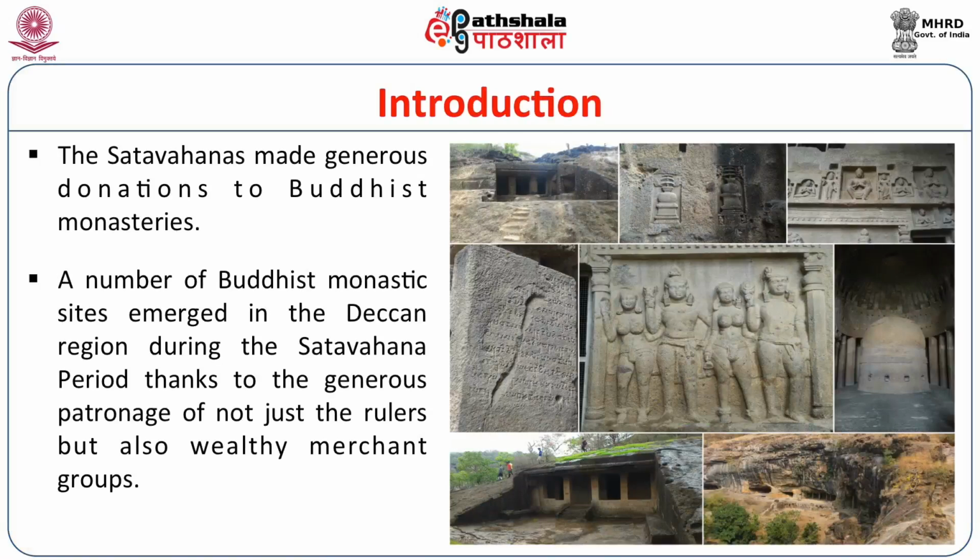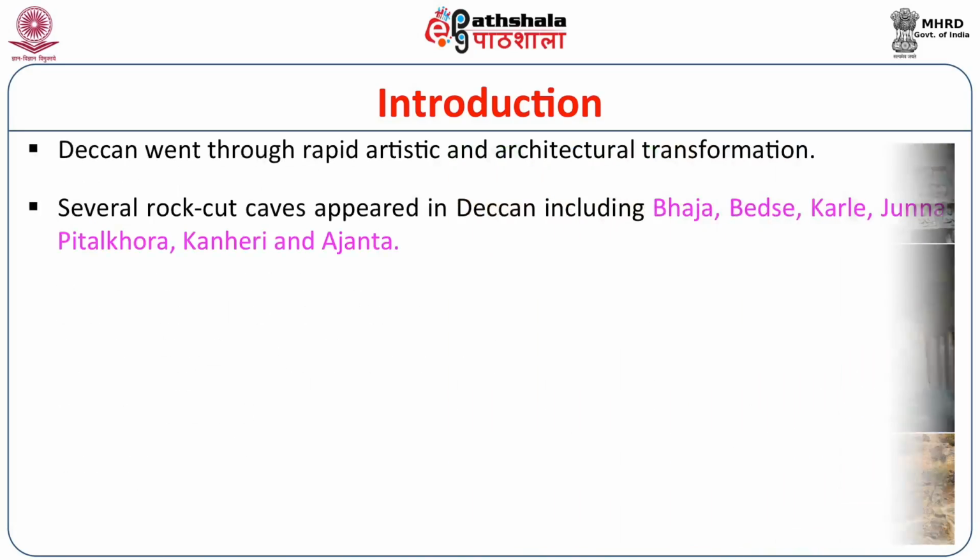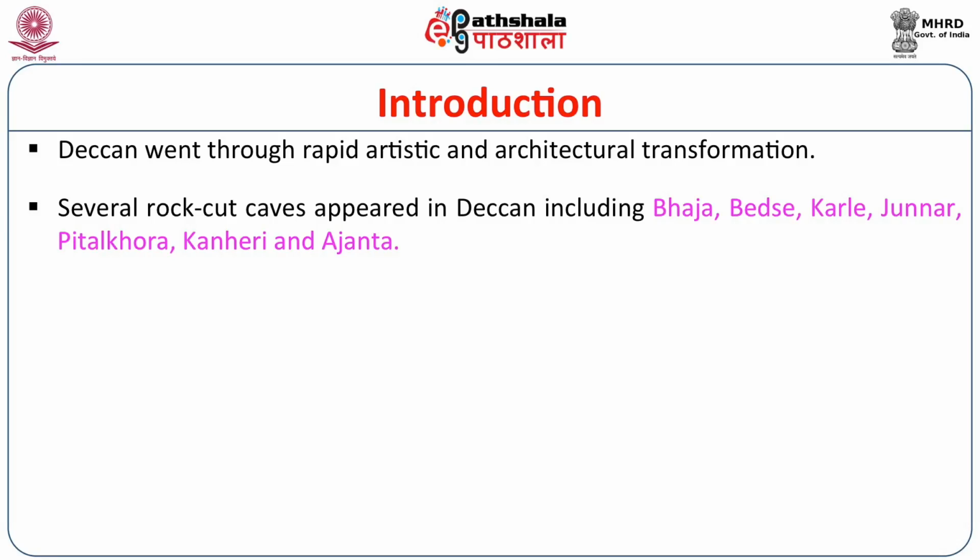The Satavahanas made generous donations to Buddhist monasteries, and a number of Buddhist monastic sites emerged in the Deccan region during this period. Several rock-cut caves appeared in the Deccan, including Bhaja, Bedse, Karle, Junnar, Pitalkhora, Kanheri, and Ajanta.